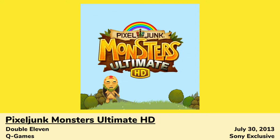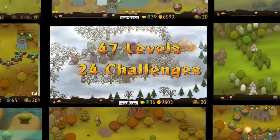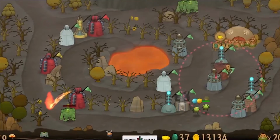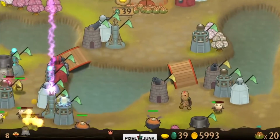Next up was Pixel Junk Monsters Ultimate HD. Basically an HD version of the PSP port, Pixel Junk Monsters Deluxe, which includes all the newer stages from that game and also includes the PS3 release's original and DLC stages. So the most complete version of the game for fans, but not physical for collectors.